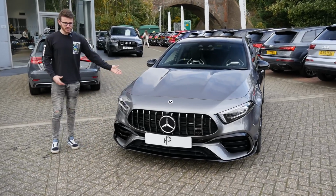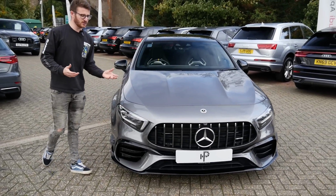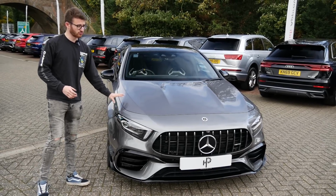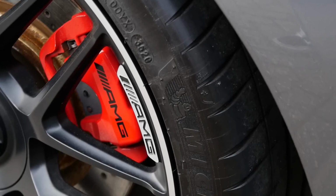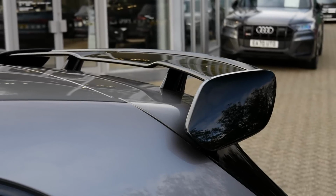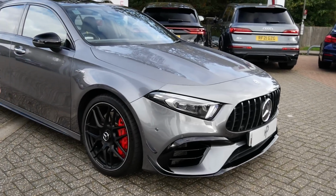Of course, mountain grey metallic, a lovely color. I wasn't actually too fussed about the color on this car because eventually I'm going to change the color, but I think grey looks really, really nice on the car. It's a premium plus car, which means that you have the awesome aero kit. So you've got the rear wing, the fixed rear wing, all in gloss black, and you also have the front canards and some extra bits and bobs like that.